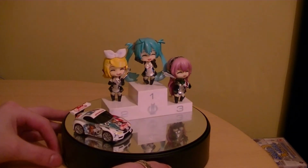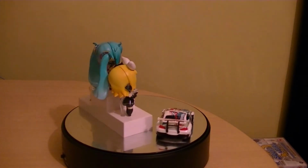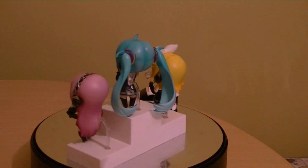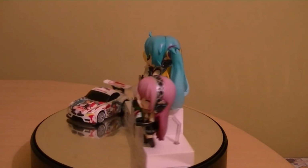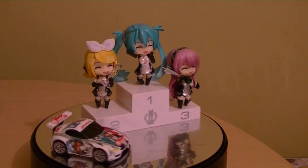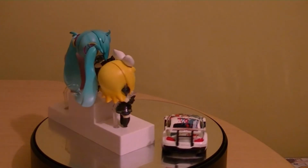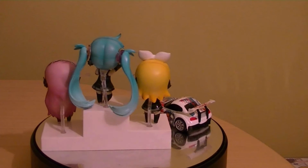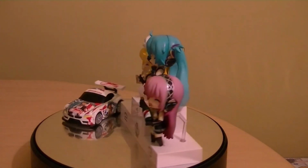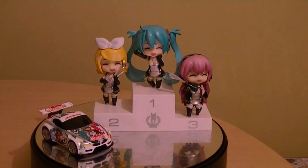Okay, let's turn this around. So as you can see, all three of them are pegged into the stand there, and it looks really good. All the details are absolutely wonderful. This set is just great. Apart from it being a little bit difficult to put together, but nonetheless, don't let that put you off from getting this set. It is a really adorable set.